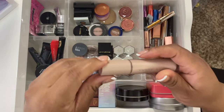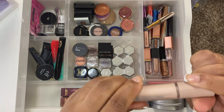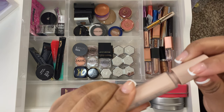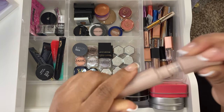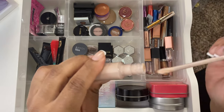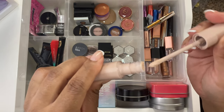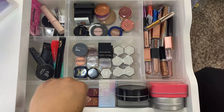But then I also have the Fenty Beauty Eye Primer base as well, the Pro Filt'r Invisible, I think is what it's called. So yeah, I think it's time to get rid of this one. It's looking kind of icky. Yeah, I need to make some decluttering videos. Can't you tell? So that's in there.